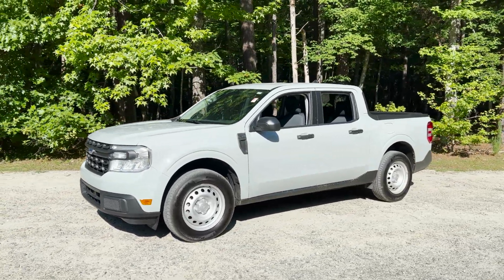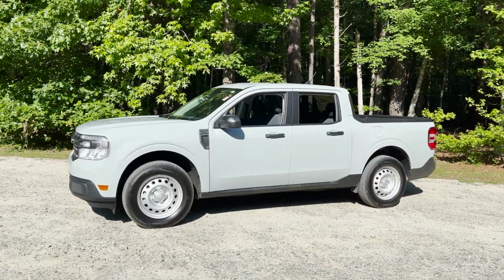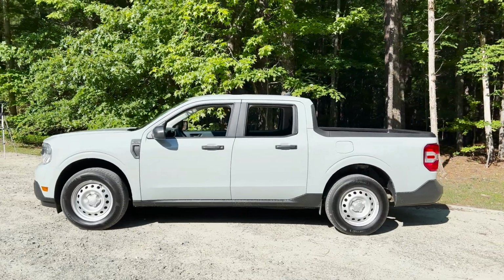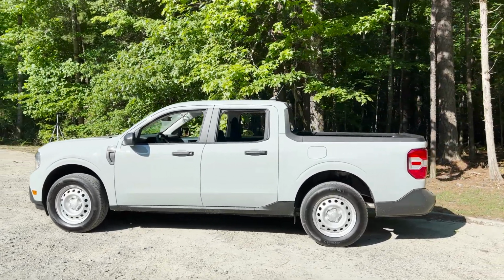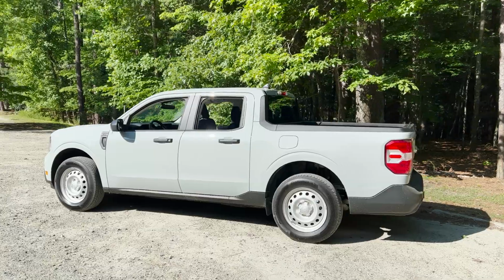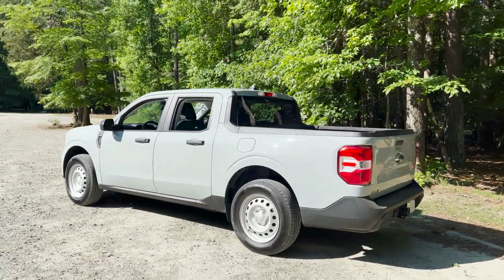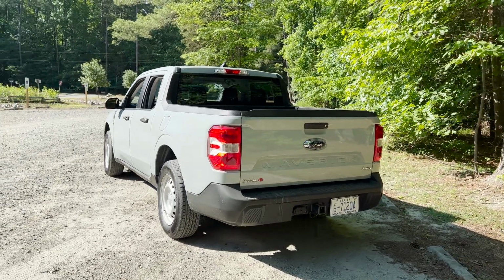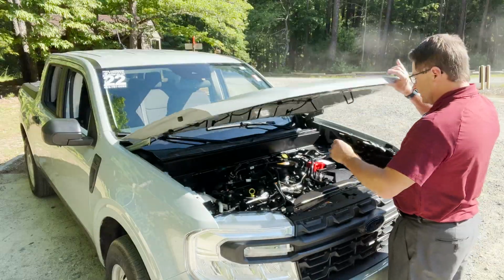Now take a look as we walk around here. Look how unique this shape is. The profile, the front end, the back end, and of course the bed. I'm going to show you engine performance, the front end, the profile, the back, the interior, and then we're going to drive it. Let's look under the hood.